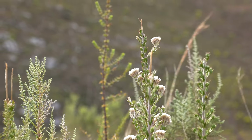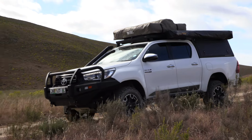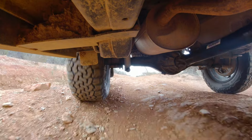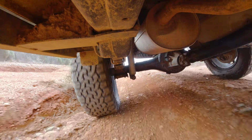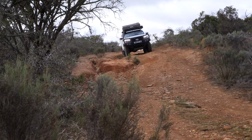As the road starts to wind down the hill, it becomes more and more eroded as water from the mountains obviously gathers down here during heavy rainfall and washes down the roads. With decent clearance though, it's pretty easy if you take it slow and choose a good line.